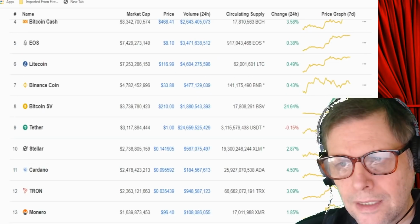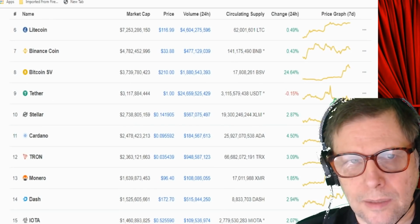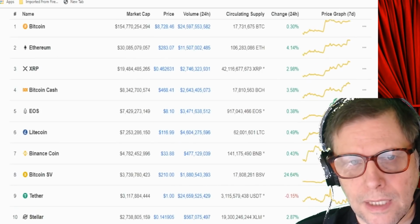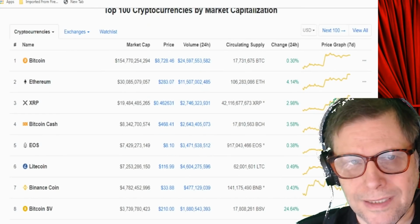So we've seen an increase in the price of these altcoins. This is a good sign that Bitcoin is getting ready, or setting itself up, to try to break through the $9,000 barrier and move to the upside. That's a good sign, the fact that the altcoins are starting to all move upwards at a steady pace.